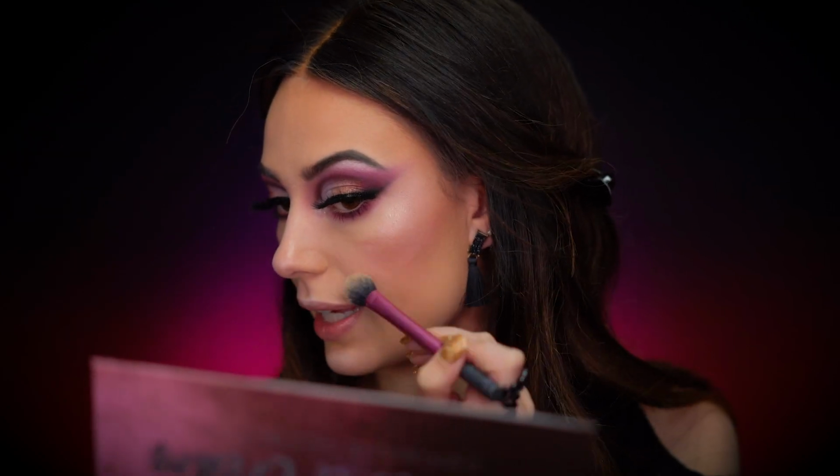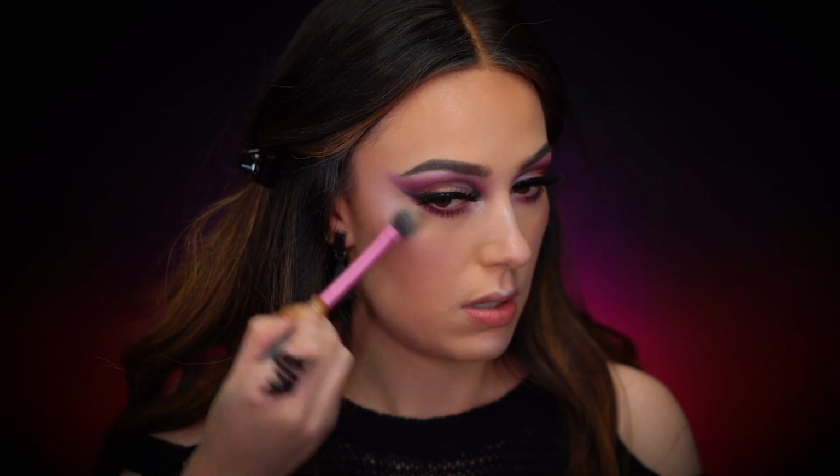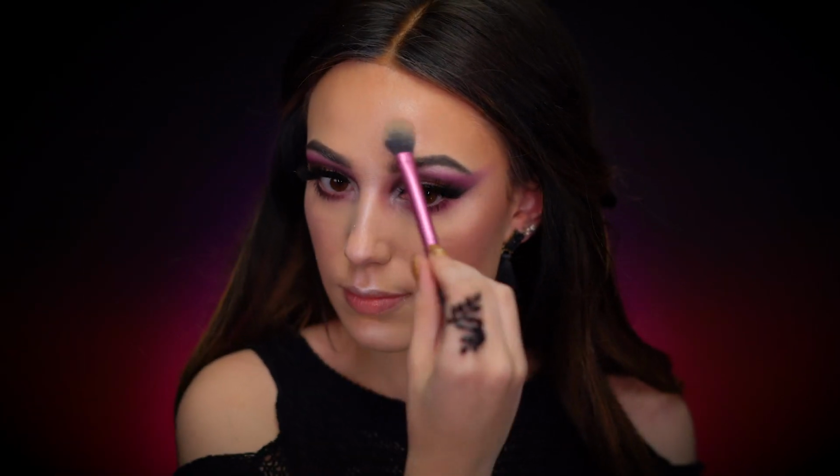And I did mix in a little bit of that shade Honey Dipped, and it makes like the perfect color. It's so pretty. Now I'm just gonna spray my face with some setting mist.